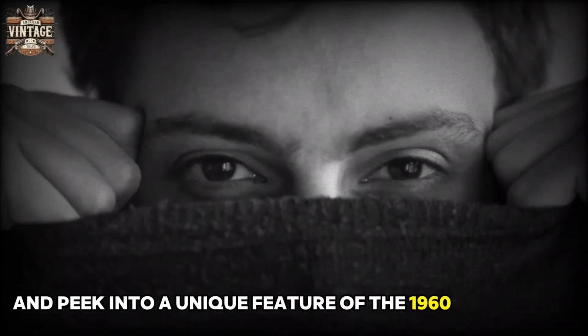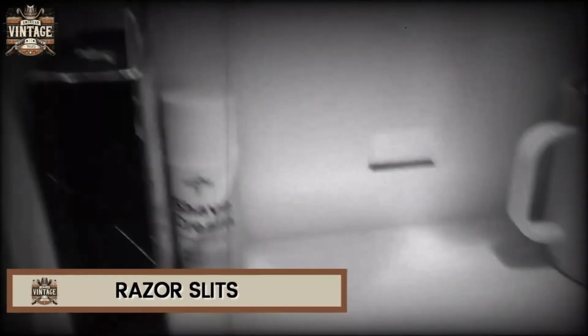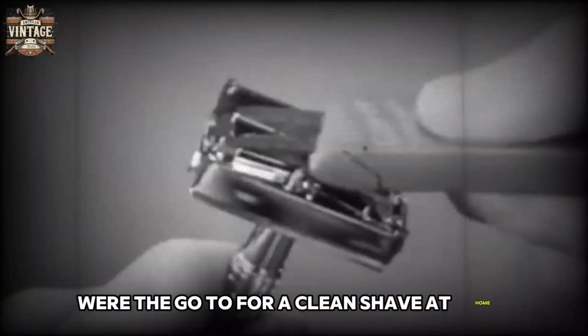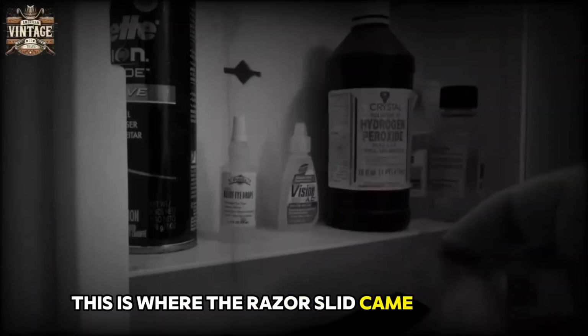Let's turn back the clock and peek into a unique feature of the 1960 bathrooms, the razor slit. Hidden in the back of medicine cabinets, these small slots were more than just a design quirk. Back then, safety razors were the go-to for a clean shave at home. But what did one do with the used blades? This is where the razor slit came into play.